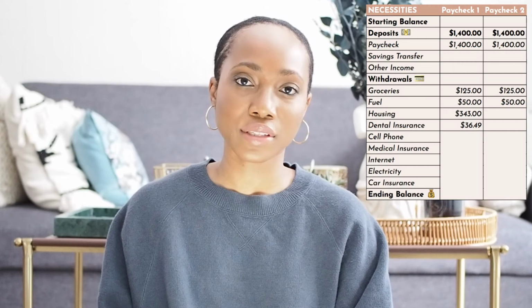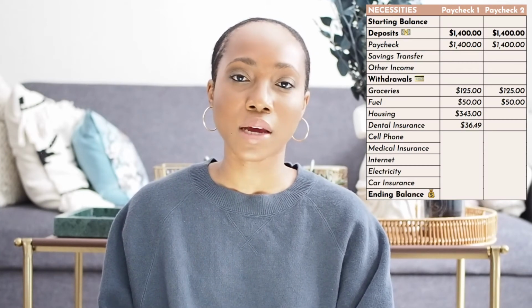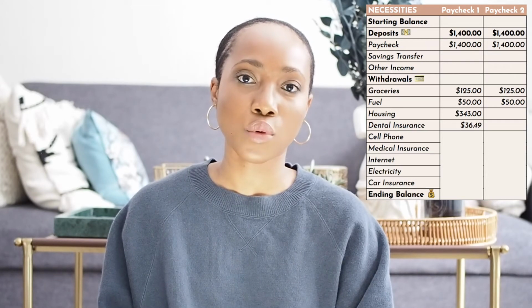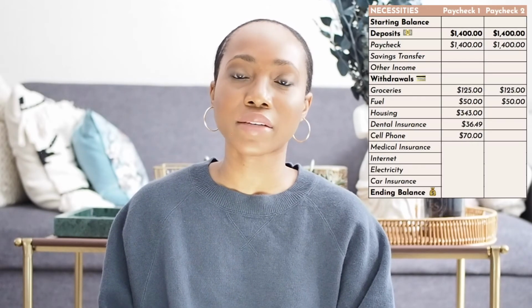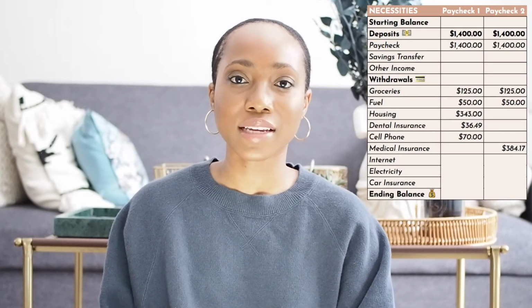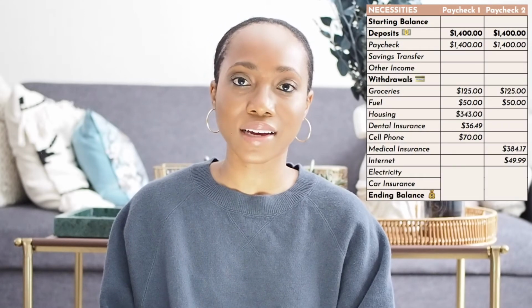After that, we have dental insurance for $36.49. And as I mentioned before, I do not get benefits through my job, so I have to pay out of pocket for my dental and medical insurance. My cell phone bill is $70 for 2 lines, and medical insurance is $384.17. Next up is the internet, which is $49.99.